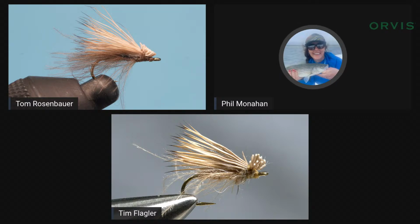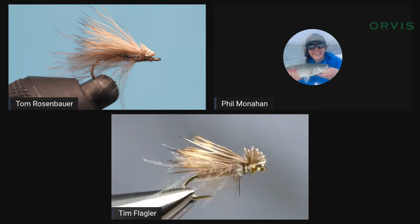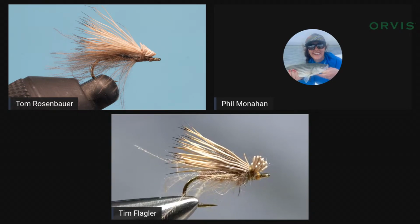But Tom, I think you already said you don't care about the CDC color. Tim, do you? I like the tan. I like it to kind of go with the body of the fly, just the overall color palette, I guess. With this one, it just kind of goes with the deer hair as well as that little bit of dubbing that I used to form the thorax of the fly.